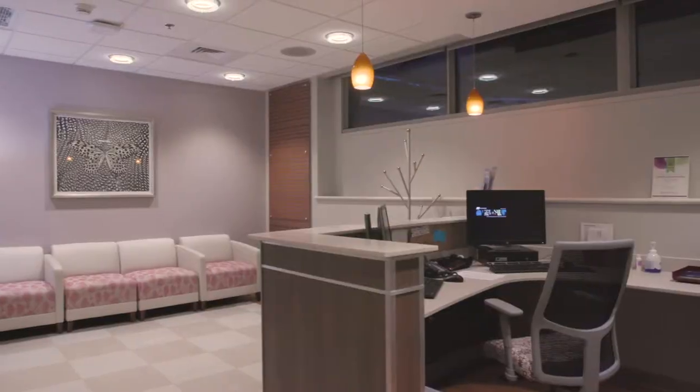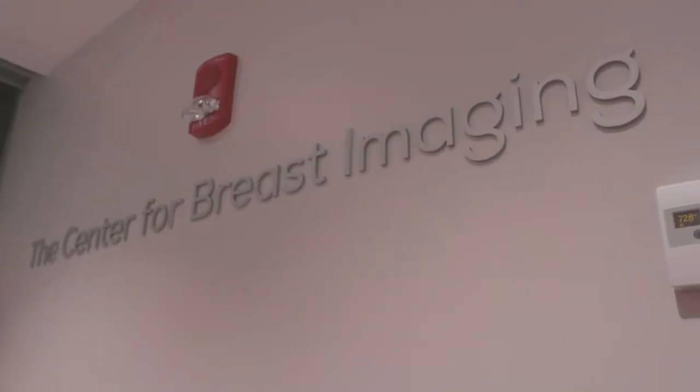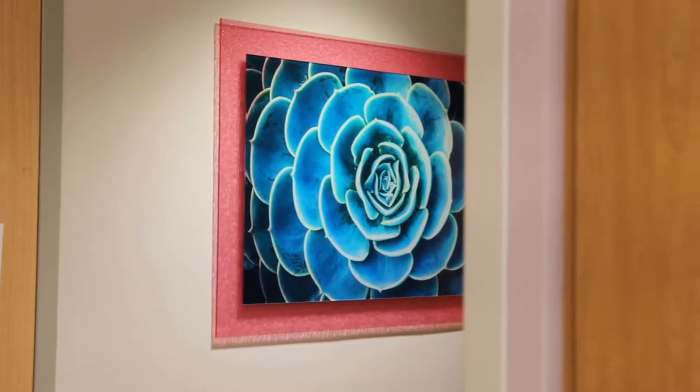Hi, I'm Carrie Fuller-McMahon, Chief Development Officer for the St. Mary's Hospital Foundation. I'm standing in the patient reception area for our new Center for Breast Imaging, which opened in February of 2018. The space that we're going to go through now is incredibly exciting for us. It's very different than what our patients experienced before, so I'm excited to take you for a walk through.